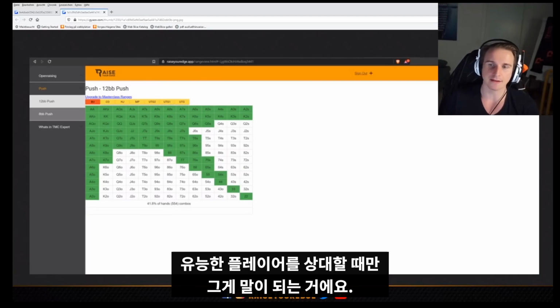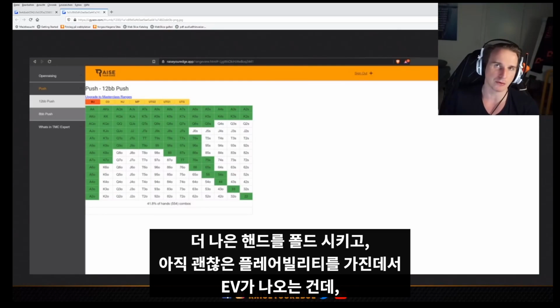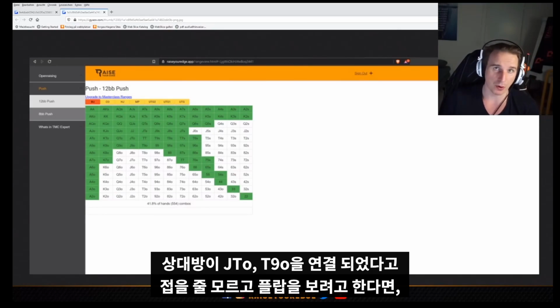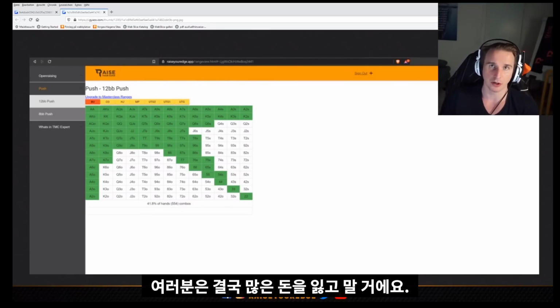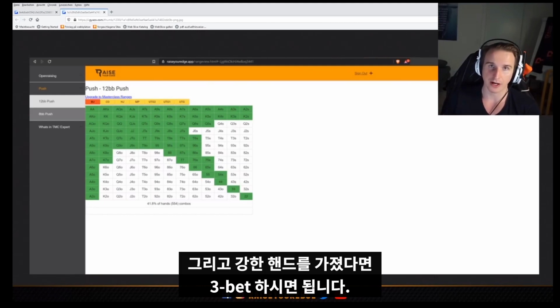It only makes sense against certain opponents. Let's say if you 3-bet your 9-8 suited and your opponent is capable of folding king-8 suited. This is where the EV comes from, that you fold out better hands and you still have a decent playability. But if your opponents cannot let go of jack-10 off and 10-9 off because it's connected and they want to see a flop, you end up losing a lot of money. So instead, flat call those hands, try to hit a hand, and if you have a strong hand, then you go ahead and 3-bet, right?